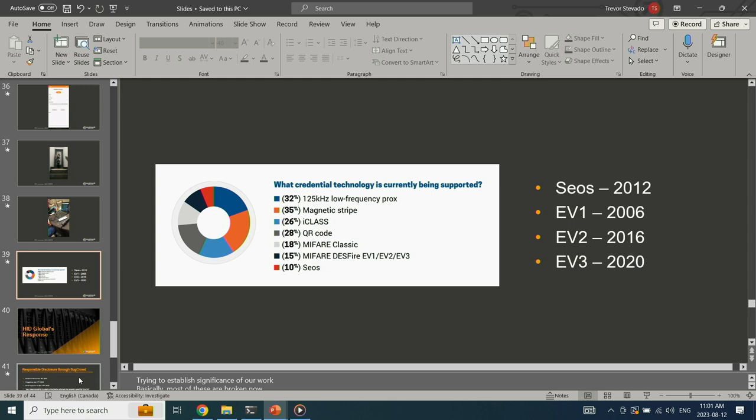But it's interesting to note that these technologies have been around for a while. Like iCLASS came out in 2012, EV1 2006. So it's unfortunate that the industry has not adopted these as quickly as they probably should have.